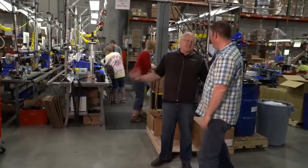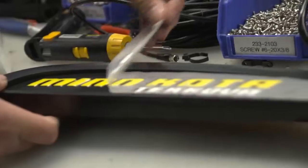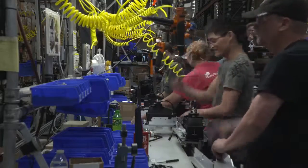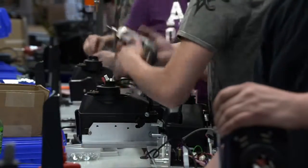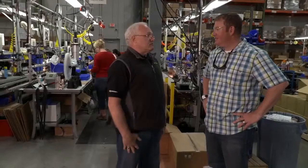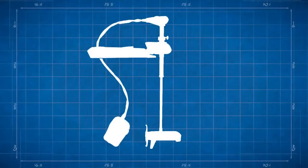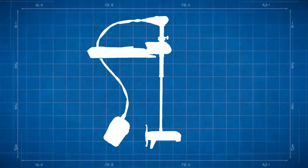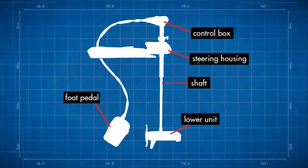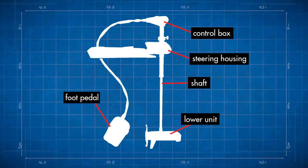Oh, we're actually into the assembly area where we build the power drives and the cable drives. The spot where Minn Kota motors come to life. This place is hopping. Yeah, it really is. You know, this is our busy time of year and the orders have been going out of sight for us this year. Several key components make up a Minn Kota trolling motor. The control box on top, the shaft, the lower unit, a foot pedal, and the steering housing.